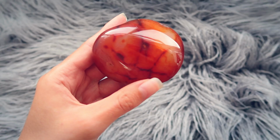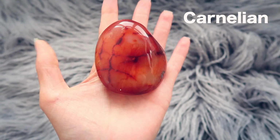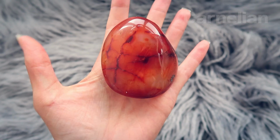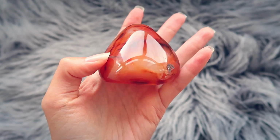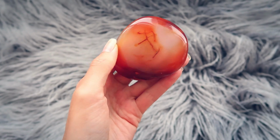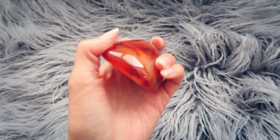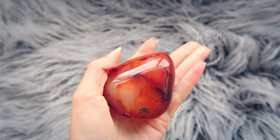And then I have this beautiful piece of carnelian. This is one of the most gorgeous pieces of carnelian I've ever seen. It's really cool because this looks kind of like blood and veins. And I bought this at Banyan Books a few years ago. And I love it. It's super, super cool.